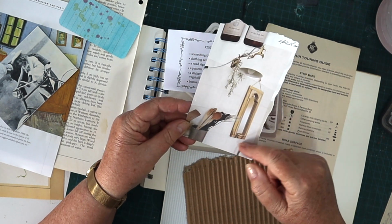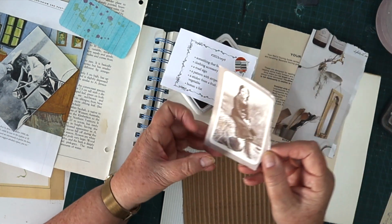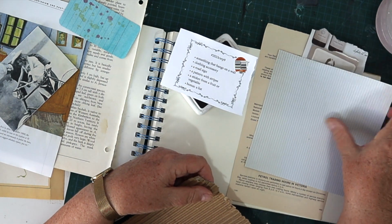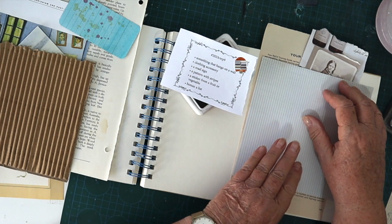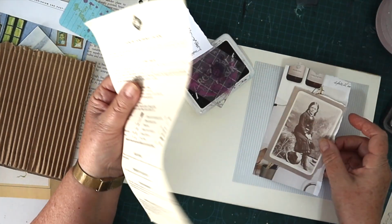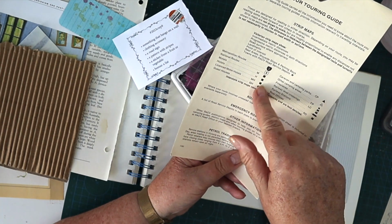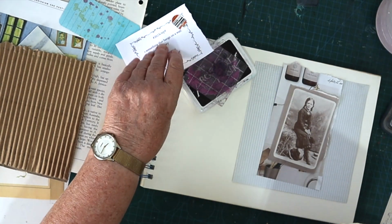Something that hangs on the wall, I've got a mirror there. A clothing accessory, I have a portrait of a little girl with a hat, a pattern with stripes. I've got a little bit of this pale green striped paper, and a sticker from a fruit. We've done that. A road sign, I didn't do that. So I've got a page off an old, vintage book of maps, and it has a legend which tells people what the signs on the road mean. So I'm going to put a piece of that into my collage.